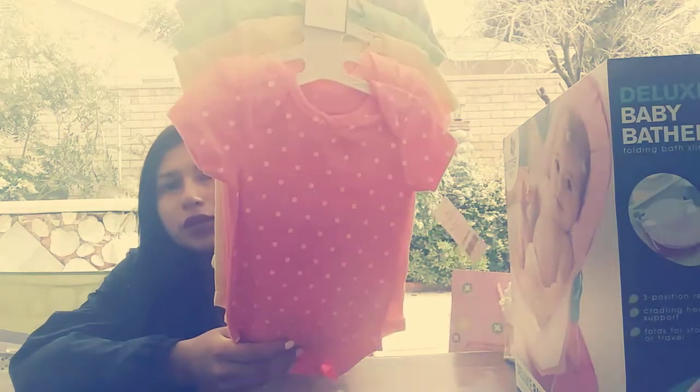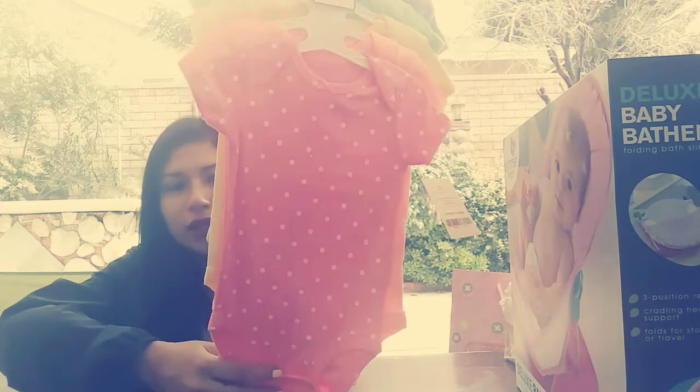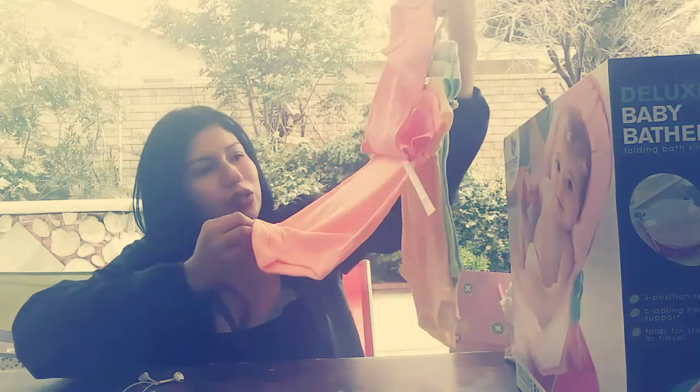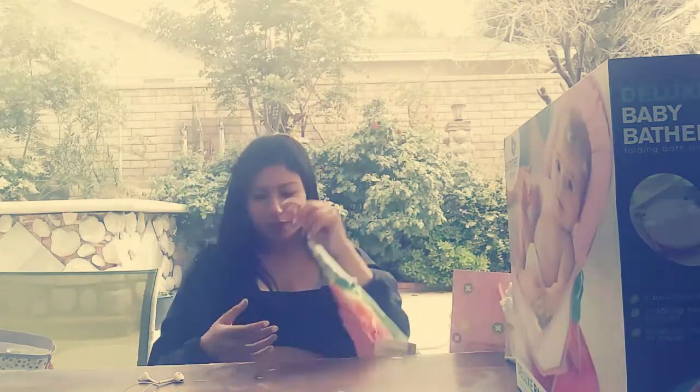And she also got this from Carter's. It's for 3 months, and they're all the same design. It's just all different colors. It comes with pink, orange, neon orange, I think that's what it's called, yellow, green, and lastly blue. Really cute.